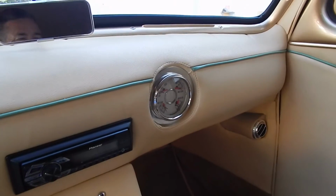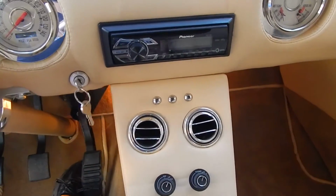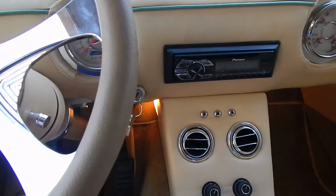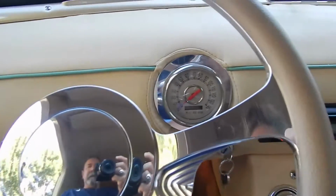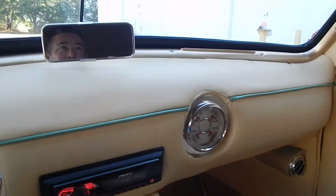I like the dash. I like the way that the stitching and so on and so forth. LED. So we fired up there for you here. E-brake. Car has probably less than 50 miles on it since it was built.